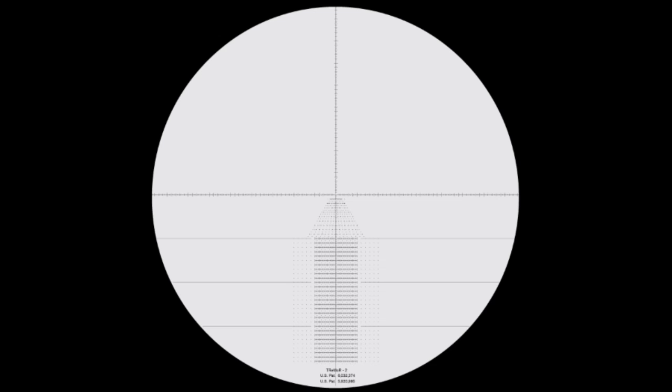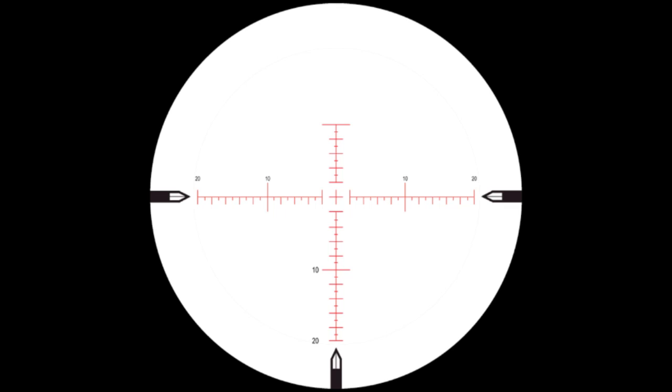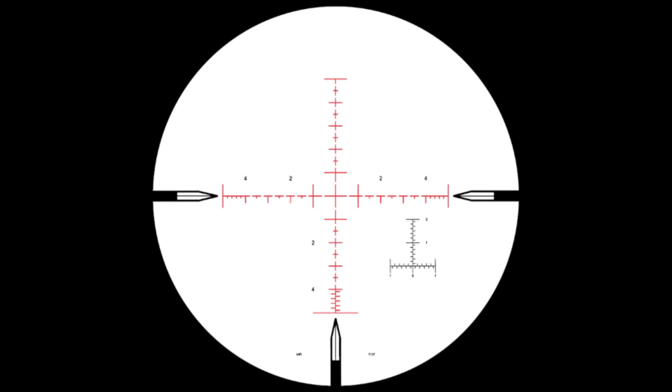The reticle options on the Beast are going to be the Tremor 2 or the H59, and those are going to come in at about a $3,900 price point. The minute angle version has the MOAR reticle available, and then you also have the new Mil-R reticle for the mil version, and either the MOAR or the Mil-R version is going to be $3,400.